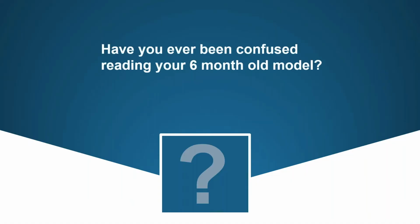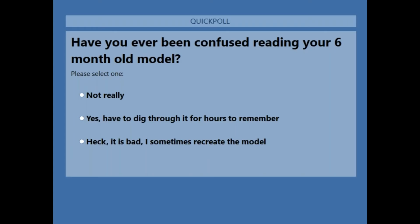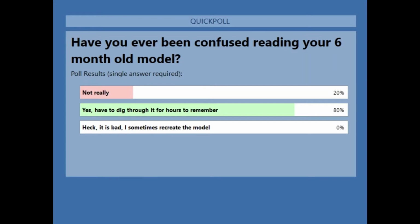So, a question we have for people that have been doing modeling. Have you ever been confused reading your model that you created 6 months ago and you're going back into it to do an update? Looks like our top answer is yes, have to dig through it for hours to remember. Yep, that's quite common. Until we started standardizing on naming conventions and such, it took a long time to do that.